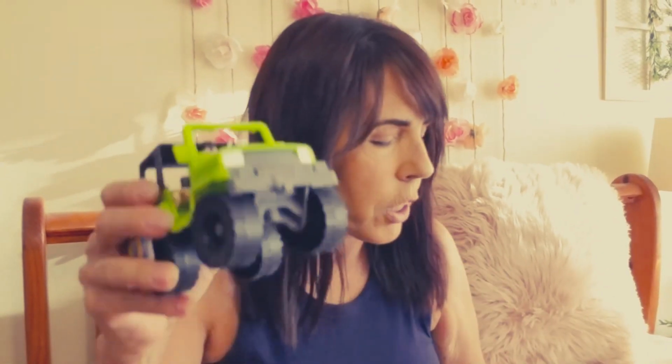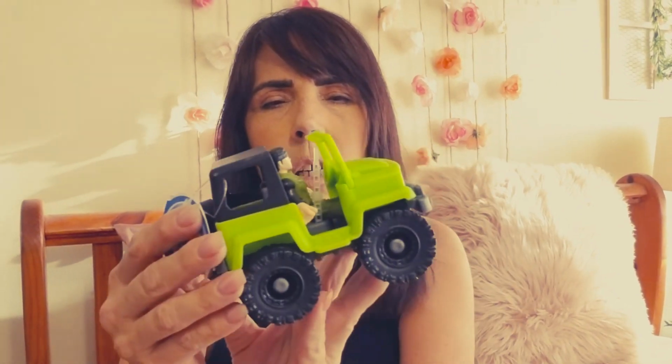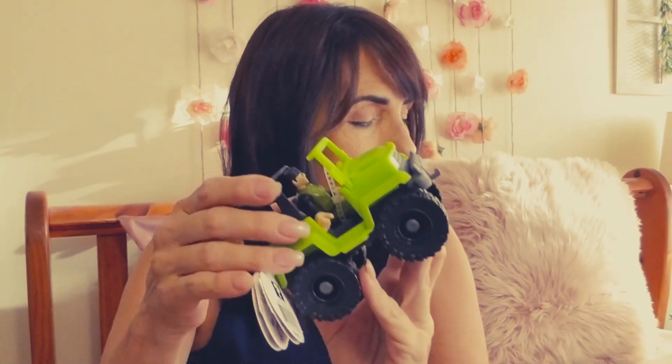I got a Jeep. This is the Imaginext toys. And I don't think I had that one. I don't know. Can't remember.